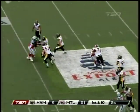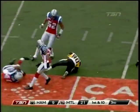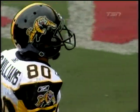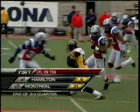Play fake, Glenn waits and throws, and he's got him in as he fires down to Williams into Montreal territory and down to the 44-yard line, a gain of 25 yards and a Hamilton first down. That's the end of the third quarter. Alouettes lead by 12, and the CFL on TSN returns to Montreal for the fourth after this.